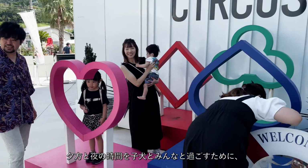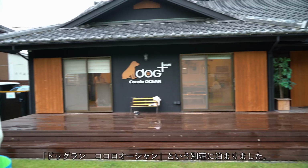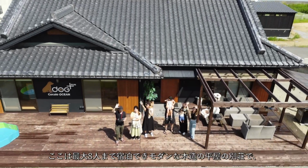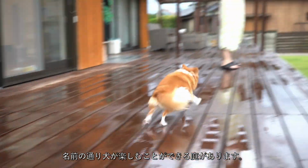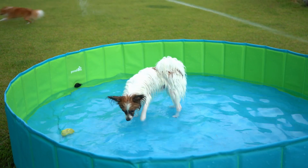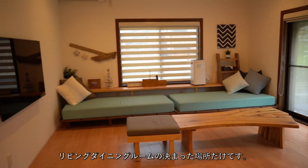To be able to spend the evening and night with the puppies and family, we rented a villa on the west coast of Awajishima, dog-run Kokoro Ocean. This is a modern wooden one-story villa which can accommodate up to 8 guests. And as the name of the villa suggests, the place provides a courtyard where dogs can have fun. Pets also have access to the interior, but only the main living dining room and the connected bedroom.